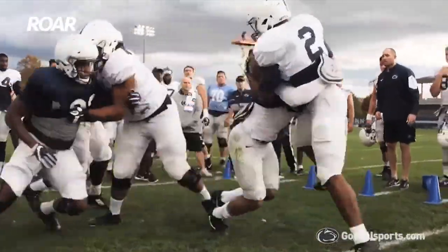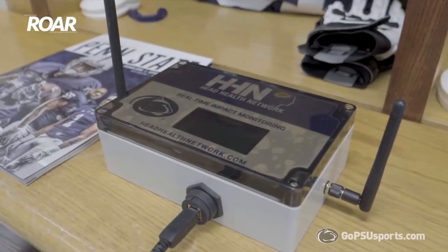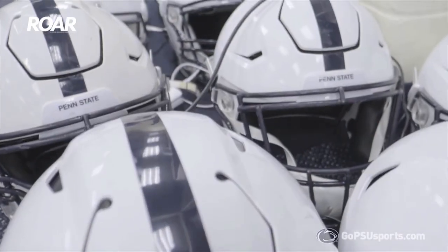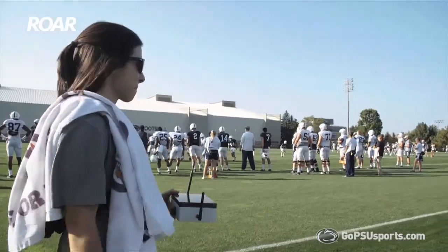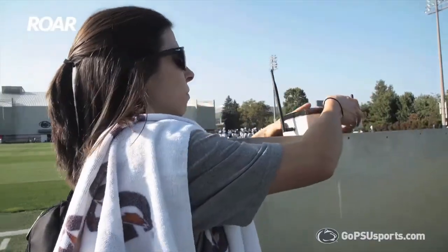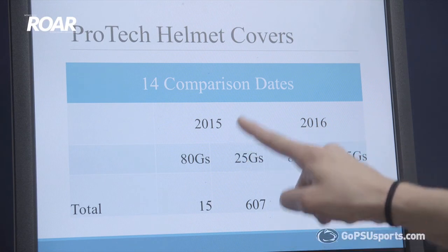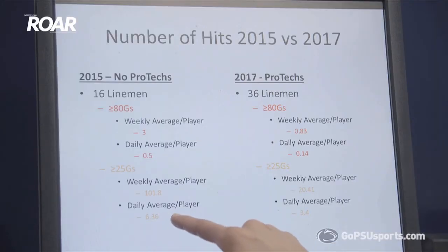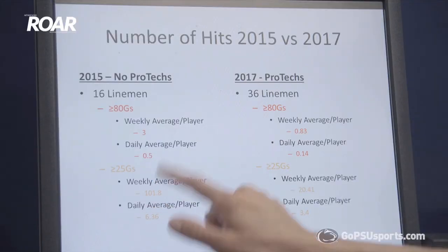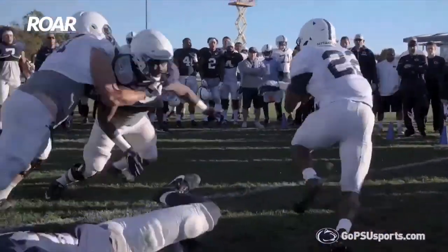At Penn State University, extensive research is being internally funded to specifically focus on sports-related concussions. In 2015, Penn State teamed up with Head Health Network, and in 2016 with ProTech Helmet Caps. Madeline Scaramuzzo and the athletic training staff monitor the impacts and collect valuable data from every practice and game day. The athletic training staff and researchers analyze the data and have noticed a dramatic decrease in higher intensity submaximal impacts. For 25G hits, a daily average per player would get 6 hits in 2015. In 2017, we can see that on a daily average per player, they're only receiving 3 hits in the 25G category. So we drop the hits by half.